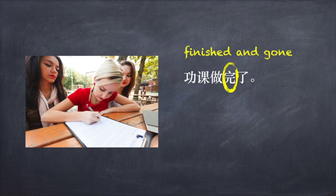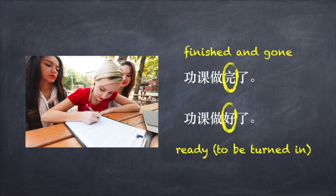But on the other hand, it also works if we say 功课做好了. In this case, we focus more on the homework that has been generated by the action of 做. We now have something in hand and ready to be turned in to the teacher.